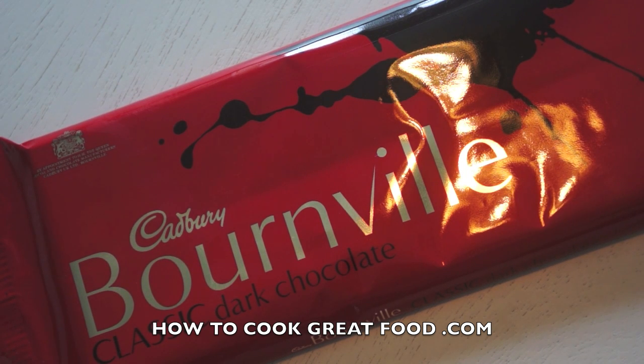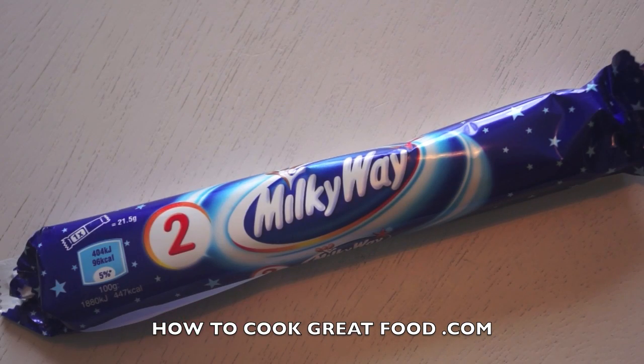Cadbury's Bournville. Classic dark chocolate. Still available. No child ever bought this. No kids bought this at all, ever. Dark chocolate, really for adults, really. Still available, of course. But yeah, no little kid would ever part with their money for one of those. No chance.